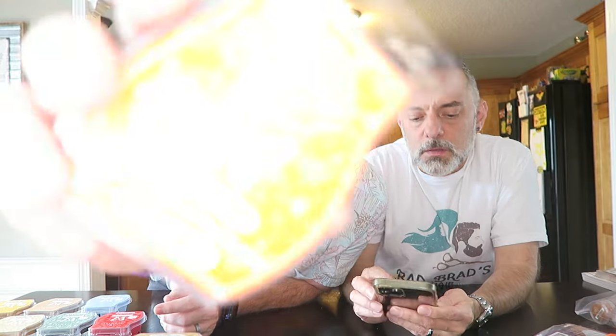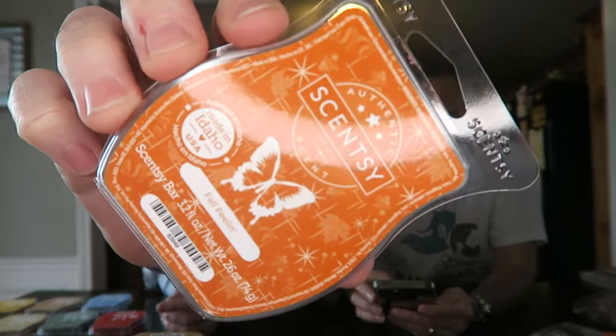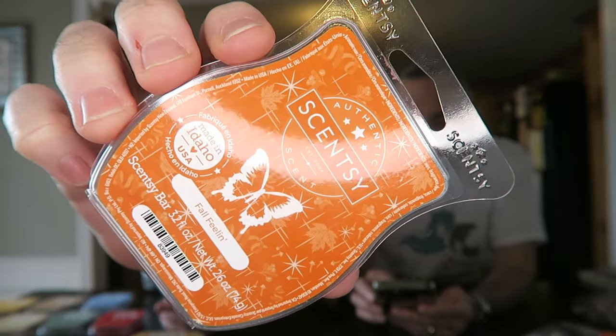Yeah. Okay, next up, Fall Feeling. Fall Feeling is fresh blood orange and sugared cranberry. Cozy up with juniper sprigs and a dash of sparkling clove on a perfect crisp day. Sounds really good. I love anything with clove usually. Oh, you can smell the clove. Oh, good. Yeah.